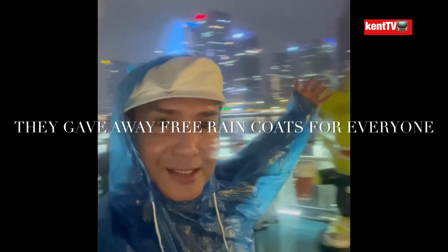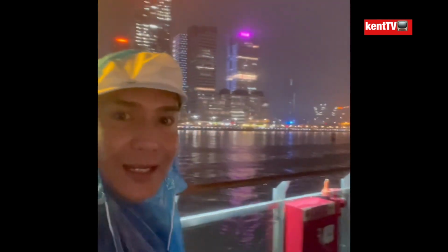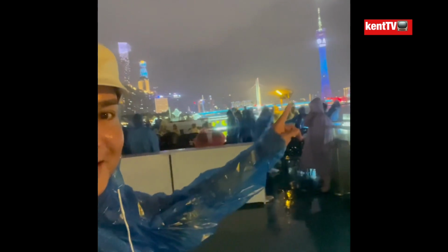So this is the Pearl cruise, night cruise. So this is Guangzhou by night. So it's raining today. You see the night skyline of Guangzhou. This is the Canton Tower, guys. Yeah, one of the tallest towers in the world.